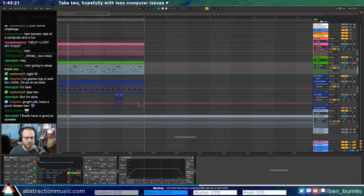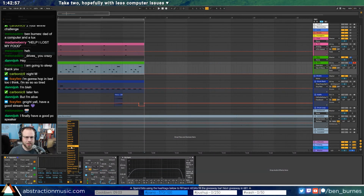Doesn't seem to be doing what I want. Oh, pitch envelope. There we go. So you can hear that it has a little bit of a pop now compared to without it. That's a little much. Basically, I just want to accentuate that a little bit more. I could also, I realized, put a square wave on here.